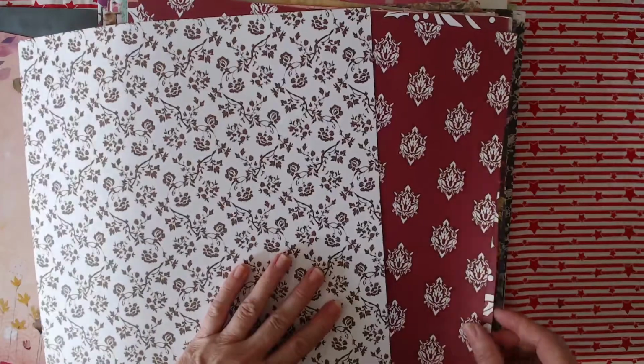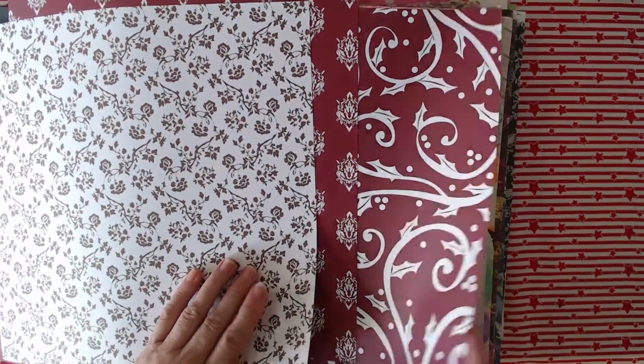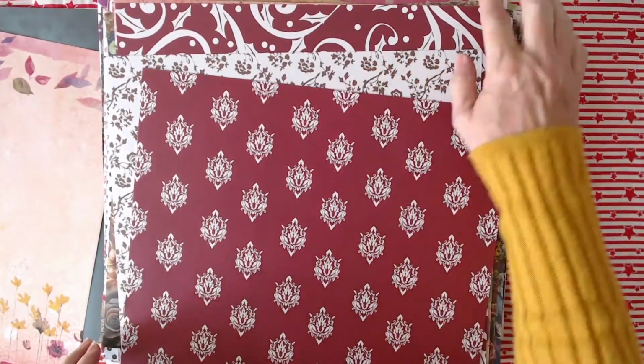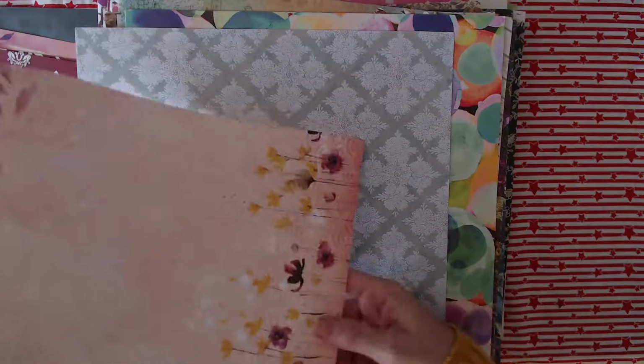Now I'm assuming then that these all came from the same pack, do you think? Yes, I'd say those three come from the same pack. They're all single-sided. They actually look quite good together, even though that is more of a khaki colour. Another sheet like that. I think we'll find a few doubles as we're going down.